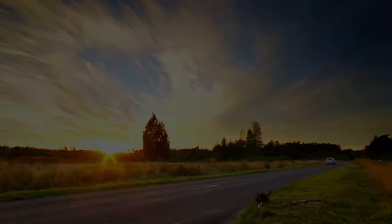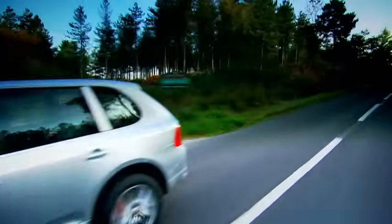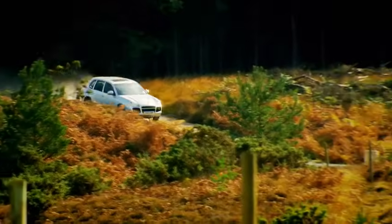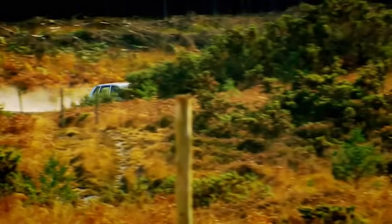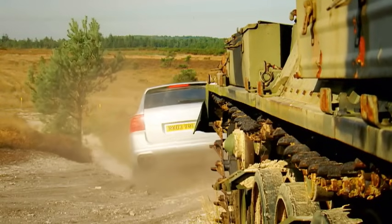So, it's big, fast, and stunning to drive. But none of this is important. To test its off-road abilities, we've come to the place where the army tests its tanks, Bovington, in Dorset.